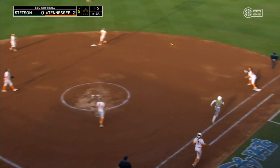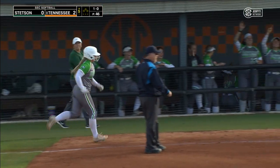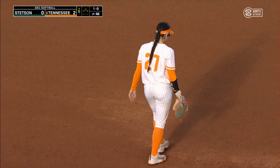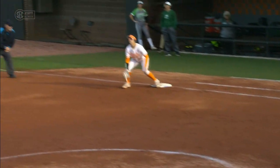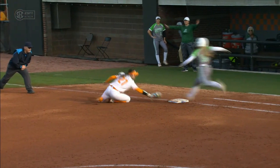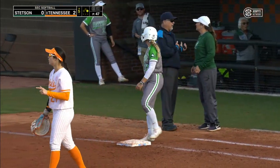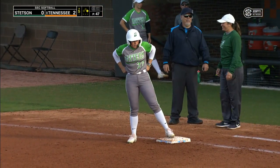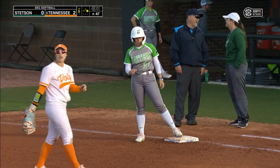Bounces to Fall, who fields at the belt. Fires to first. Katsoyanopoulos couldn't get back in time. Lead off base runner for the Hatters. Touch of the bag there for Julia Katsoyanopoulos. So the leadoff runner is aboard for Stetson, and Hannah Marion comes in to pinch run.